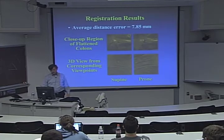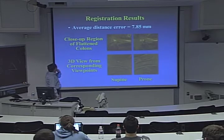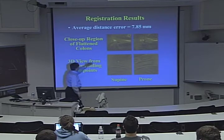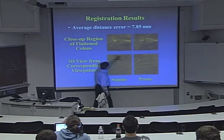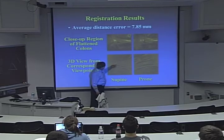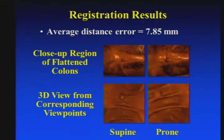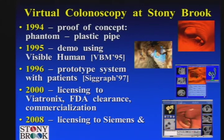Anyway, the registration result that we got was an average of 7.8 millimeters. And here you see some examples. This is the 2D, and this is a 3D view of the same. So you see the folds, and you see the polyp here and there. So this is a reasonable registration. All we want is, if you see something that you're not sure about, you can jump to the other view and confirm it with that.